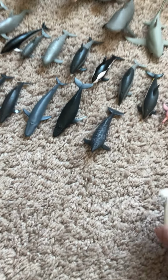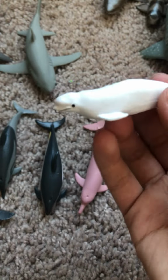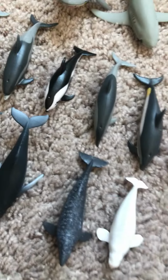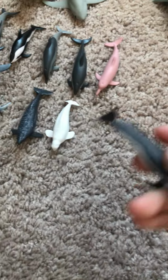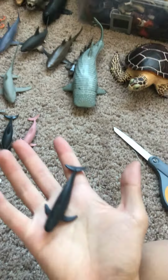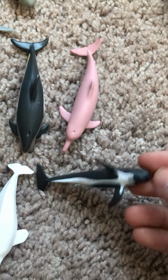Next is the beluga whale. Now these are a lot bigger than most dolphins, but they're a little smaller than killer and pilot whales. Now, this is kind of a mistake. This is a pilot whale. I don't know if it's long fin or short fin, but pilot whales are actually dolphins.